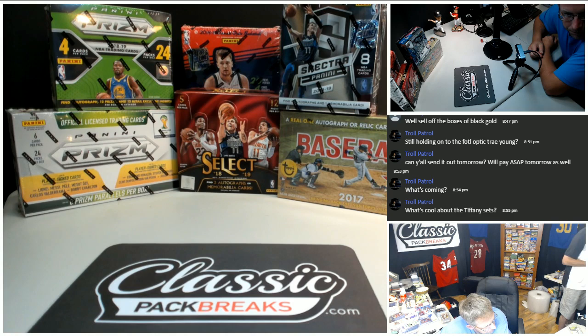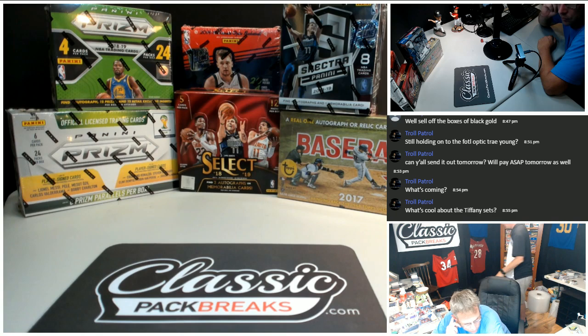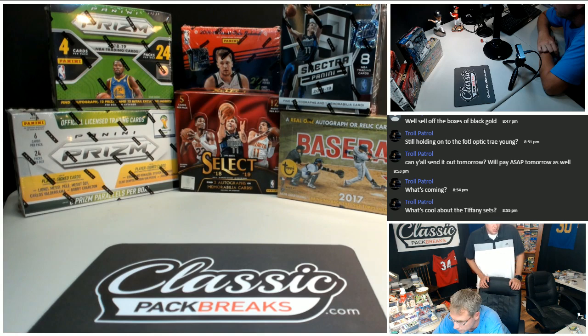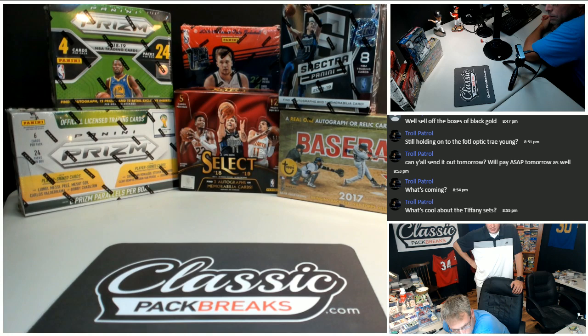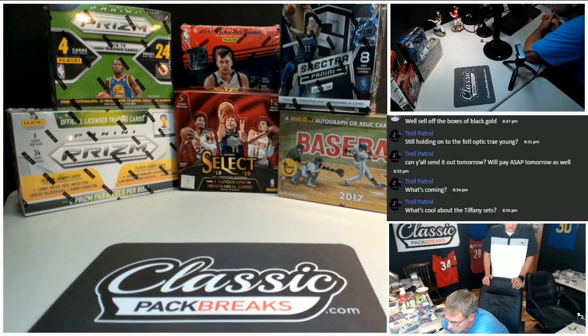What else? Tiffany sets were the short prints of the junk wax era, if you will. They got different card stock, and the big ones are the Bo Jackson. Isn't Bo Jackson in that? Or is he in the traded? Well, his big one is 86 traded, but he's got the Future Stars 87 Tiffany. So that'd be like Bonds' rookie's going to be in the... Bonds' big is 86 traded Tiffany as well. But yes, he has a rookie in 87.